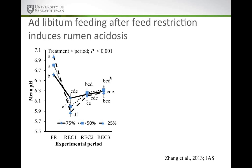The other thing we were able to find out is that when we returned those animals to ad libitum access to feed, remember, all we did is restrict the amount of feed they got. They still received the same diet, and then we gave them ad libitum access. When they got that ad libitum access, they self-induced rumen acidosis.